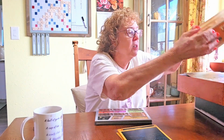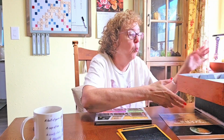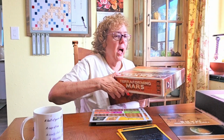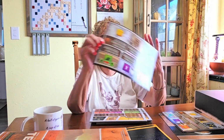I got the set, and for comparison, the double layer player boards won't fit with the player board and the folded space expansion that I've got here in my Terraforming Mars box. But I just set this over here. Yes, it's awkward. That's the way I do videos. I wanted to show you this is what the regular player boards for these things look like.